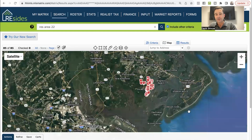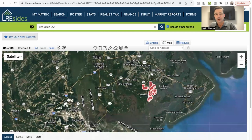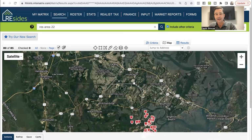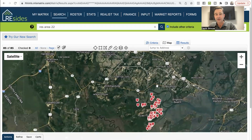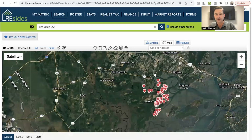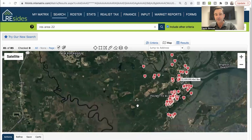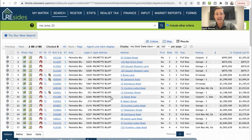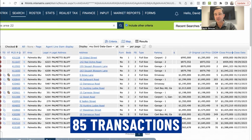So if this is Hilton Head Island, we come over here into Bluffton, and this is 278, which goes all the way out to I-95. And then this road down here is called May River Road, also known as Highway 46. And then Palmetto Bluff is down here. It's all this land. And in the past year, there have been 85 transactions.